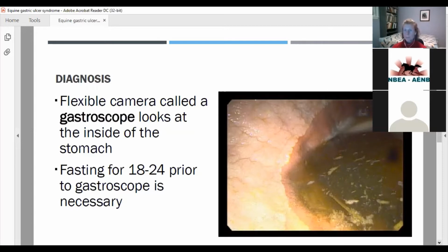Say we're going to scope them at 10 o'clock in the morning. We'll try to have their water pulled at maybe 6 a.m. so that you don't have water sitting in their stomach, because you just can't see if they have feed and water sitting in there. So it does require some preparation to do this exam.